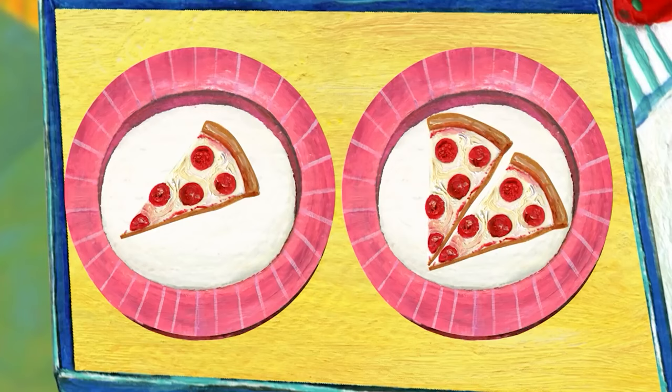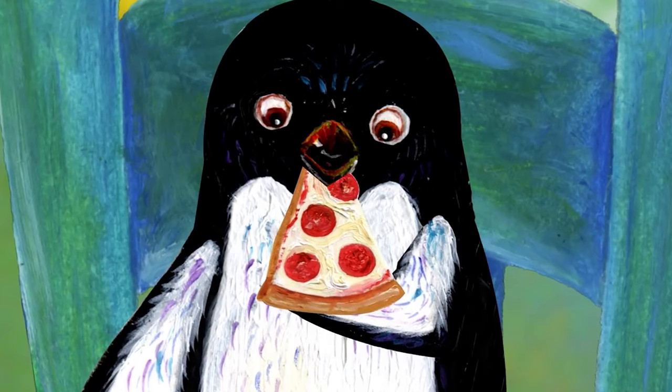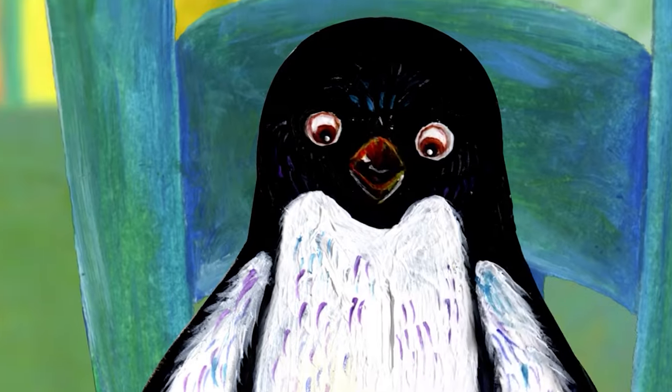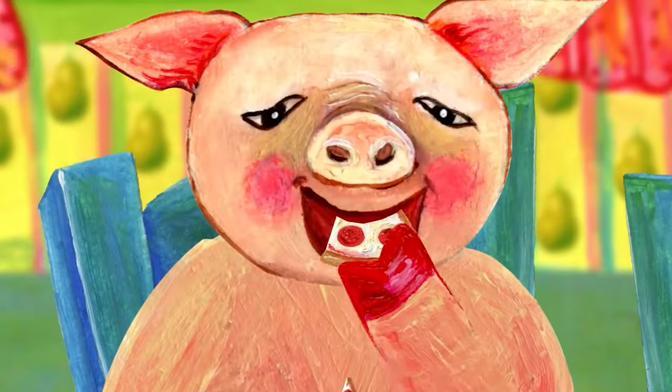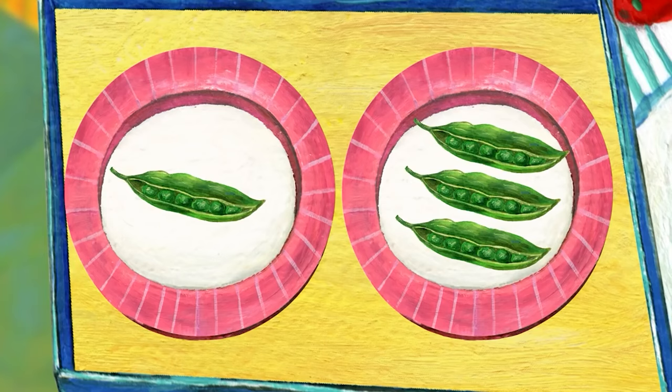The penguin will eat less than the pig. Which plate is for the penguin? Yes, the penguin is eating one slice of pizza. Yummy, yummy. The pig is eating two slices of pizza. Oink, oink, oink. Which plate is for the pig? Remember, the pig eats more.